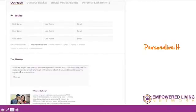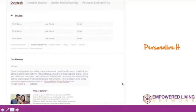I always encourage you, however, on this section, these are basically default automatically generated messages. I encourage you to go ahead and highlight that and erase it and put a message of your own, something very personal like this one. Hey, Lisa, great chatting with you today. Here's the email I said I would send.